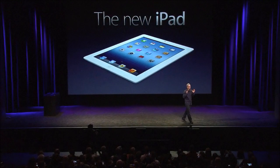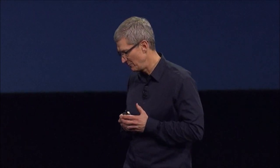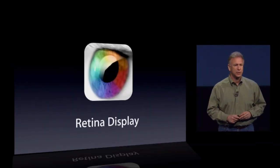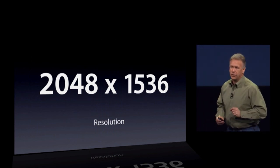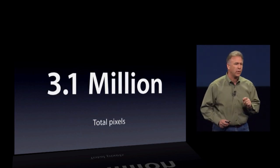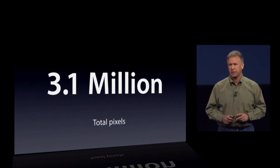Today, we're announcing the new iPad, and it is amazing. We've taken it to a whole new level, and we are redefining the category that Apple created with the original iPad. First, new feature of the new iPad, the Retina display. The iPad display is 2048 by 1,536 pixels. And if you do the math really quick, you'll figure out that's over 3.1 million pixels on this display, the most ever in a mobile device.